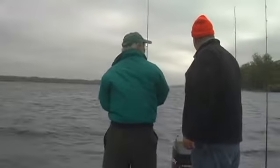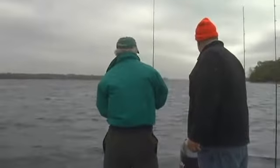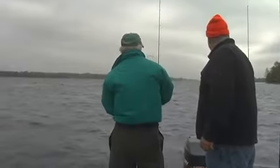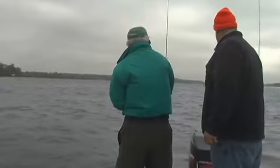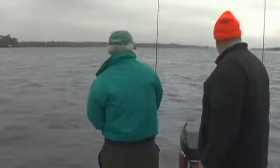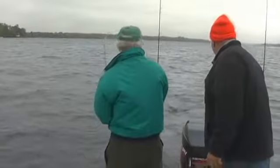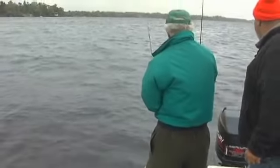Well, our conversation was whether we would go more bloodworms or go more chunk. Yeah. Head shakes? Yeah. He's not happy right now. Yeah, just keep him out of the motor there. It's big. It's a nice catfish. It's not a small one.